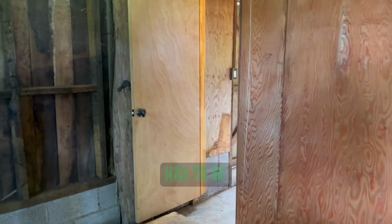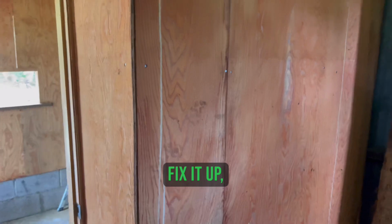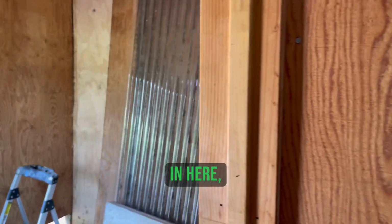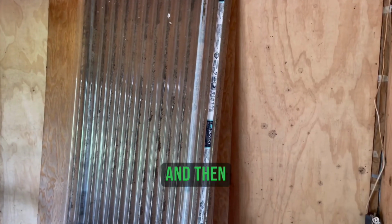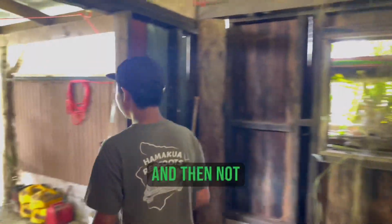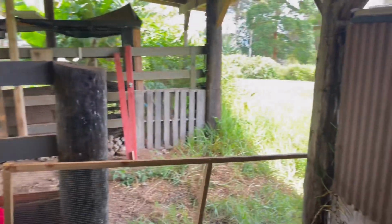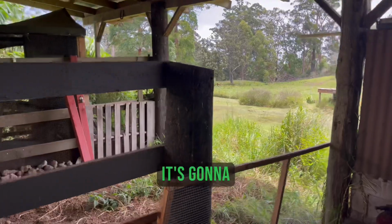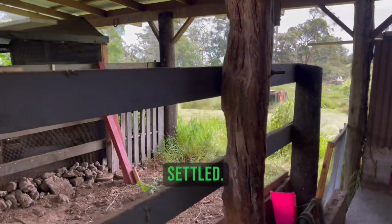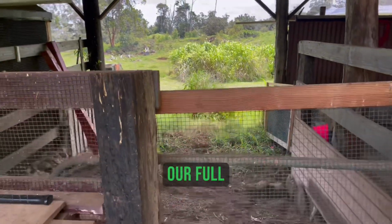Of course, the grass has to be cleared out. And then I'm going to put in a new floor, fix it up, get some electricity in here, some more outlets. And then we'll be able to have a whole room dedicated to the babies, a little bit of a nursery. And then not only that, but we can fit a whole lot more. It's gonna take a while. It's gonna take a couple more months before everything's settled, so it'll be a while before we have our next full video and our full tour.